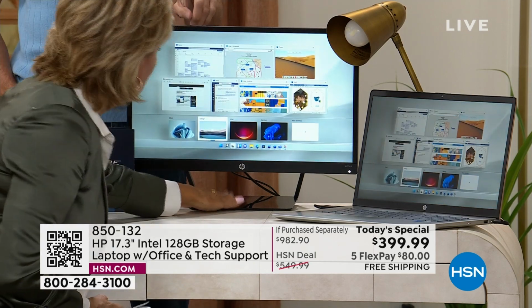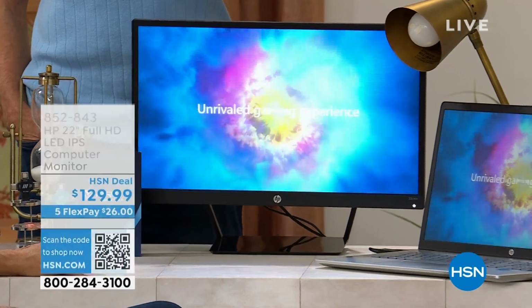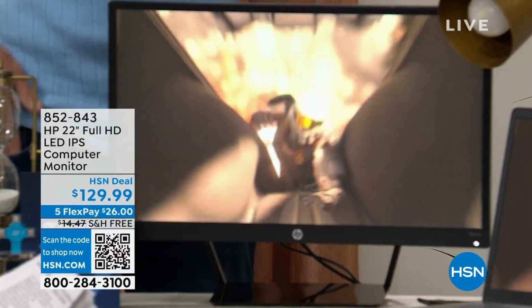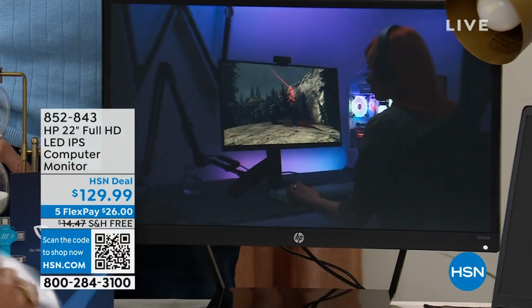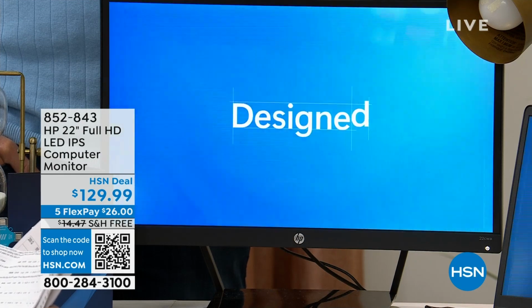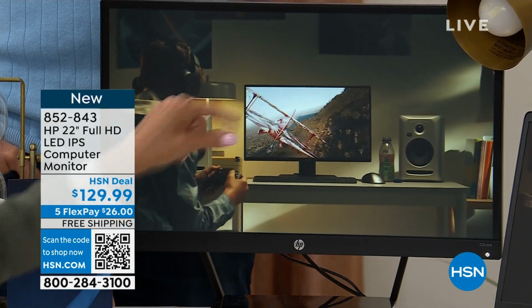I never used an extra monitor until COVID, and then I was home all the time at work, and it changes everything. I mean, talk about being able to just spread everything out in front of you. It really is a beautiful way to do it. And $40 off makes this $89.99, I think. That's great. Pretty cool, huh? Today, if you get the Today Special, it's $40 off.